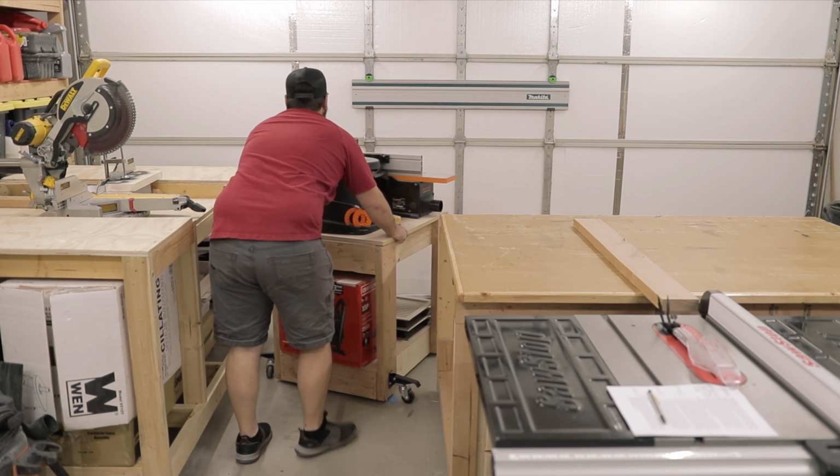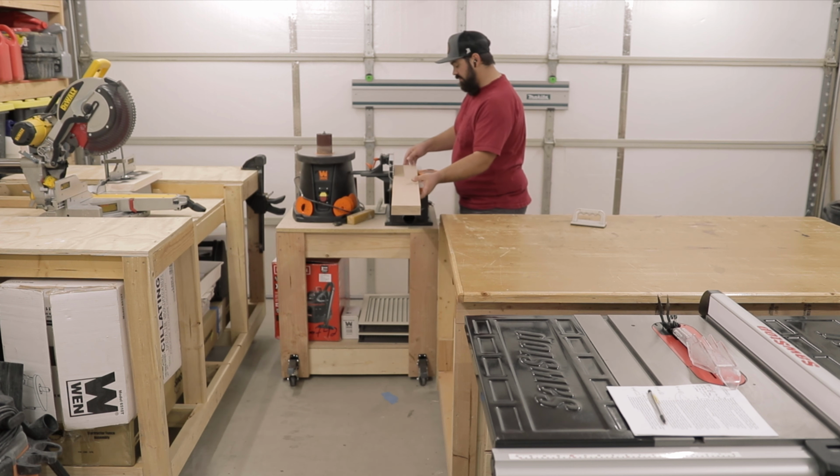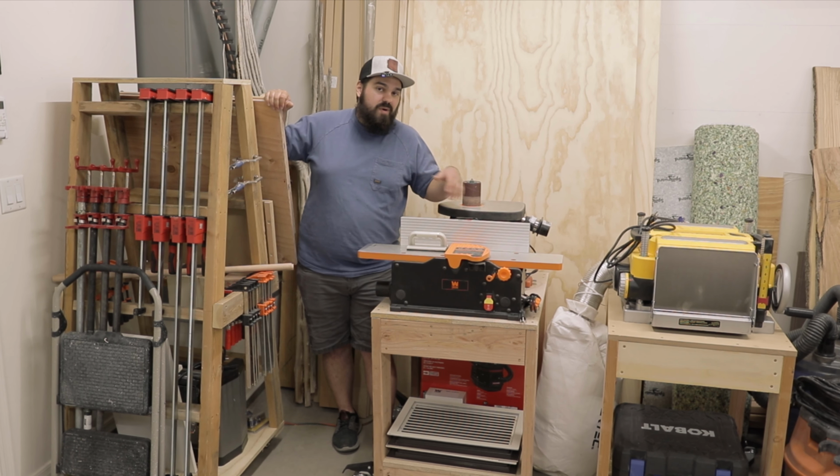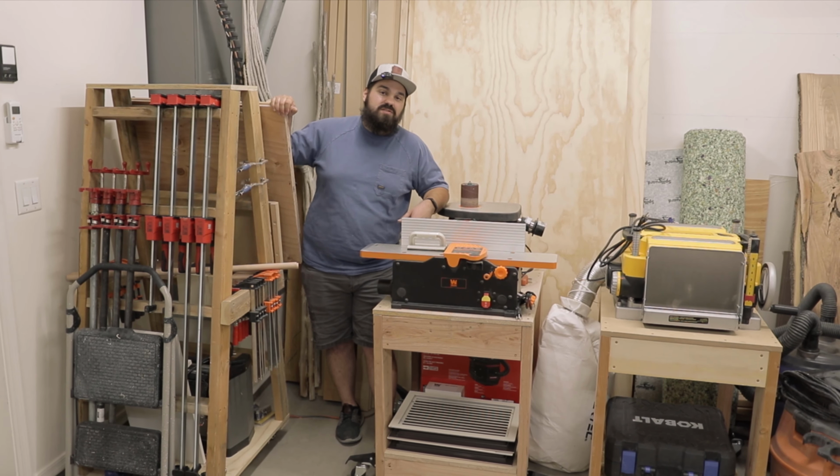A lot of the time it makes more sense to bring the tool to you than the piece to the tool, especially if you don't have space. These carts are my own design. If you guys are interested in seeing plans for these, let me know down in the comments.